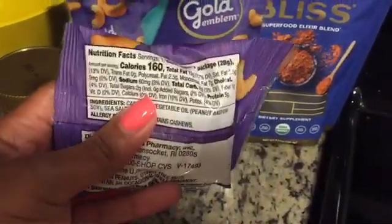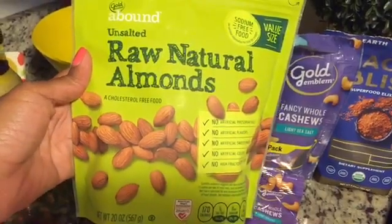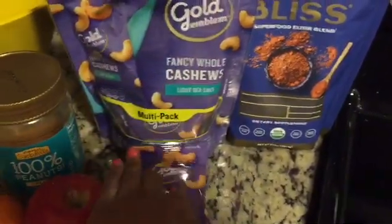These are good to keep you from just going at it, like my big bag of almonds. They're good for travel. You know, throw a little snack pack in your purse. So you're going to be out and you're getting a little hungry. You can start snacking on those.